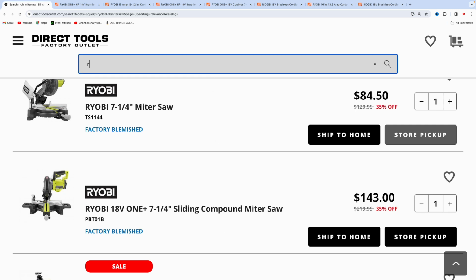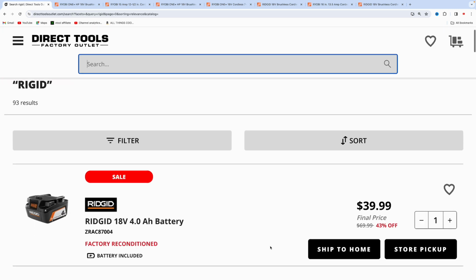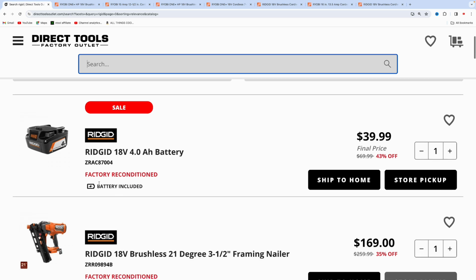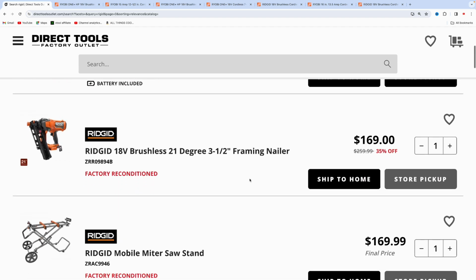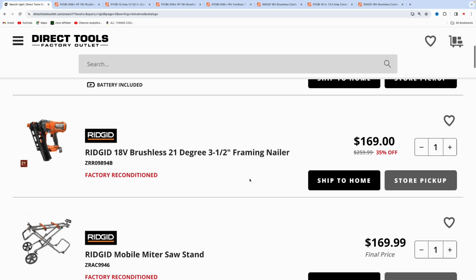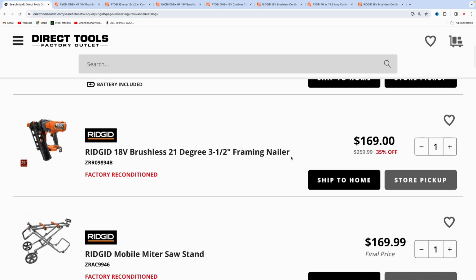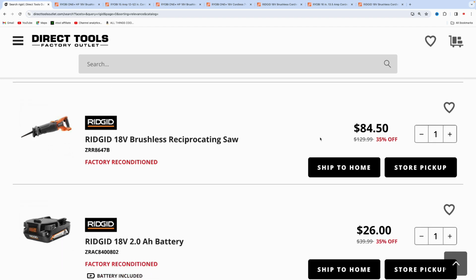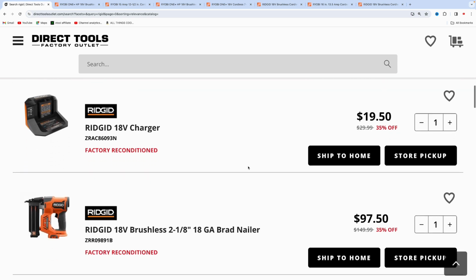Go ahead and check out some of the Rigid tools here and see what they got going on. Like I said, I noticed that the Rigid tools, most of them are factory reconditioned. But if you don't have a problem with just a 1-year warranty, then they got some pretty good deals. Here is the 21-degree framing nailer, $169 for that. They got the recip saw for $84.50, 2-amp-hour battery for $26.